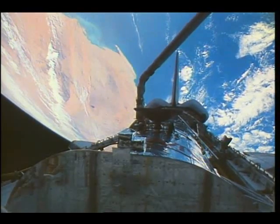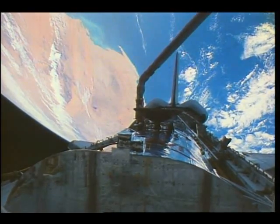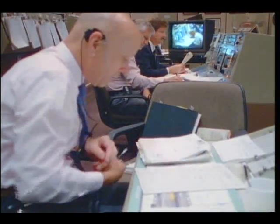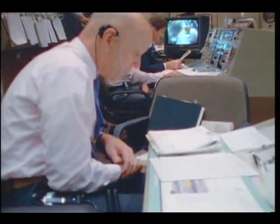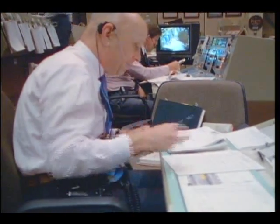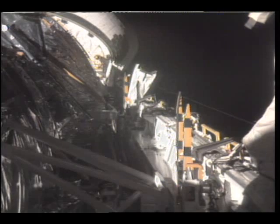Discovery, Houston. Go ahead, Story. You got a go to release the pearlers and a go to transfer Hubble to internal power on time. Roger that. Understand. Go for pearler release and go for transfer to internal power on time. That's firm.